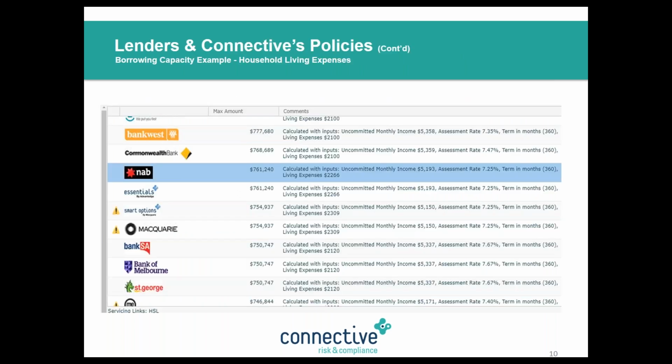Just a screen print here, demonstrating what comes up in one of the sections of the borrowing capacity calculator. As you can see, the inputs are calculating the different amounts of loans that a bank will lend under their policies. You've got uncommitted incomes, assessment rates, term in months, and this living expenses piece. Now, that will either come out as your CILE or your HEM. So be careful in having a look at that, because that will prompt you to ask questions around what you've done with collecting your living expenses figure, if that is the HEM figure coming up there.